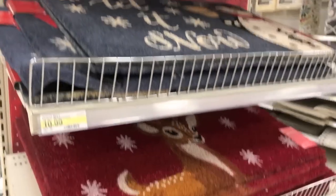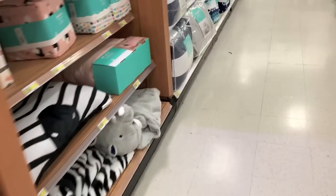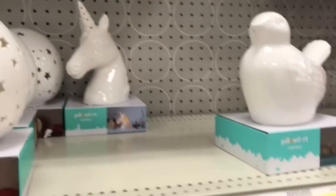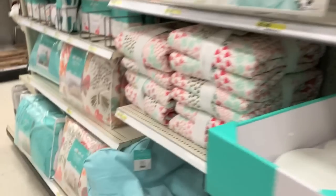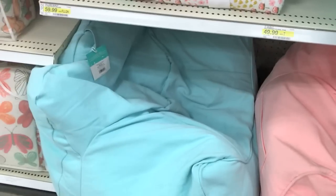Let it snow. Welcome. I know, they have a hanging unicorn head, I think. I'll have to show you. Come here. Oh. Check out this unicorn lamp. You like it? I love that. And then I think this is a unicorn. Oh no, that's a llama. I think they're all out of unicorn. But how cute are these things? Well, beanbag.